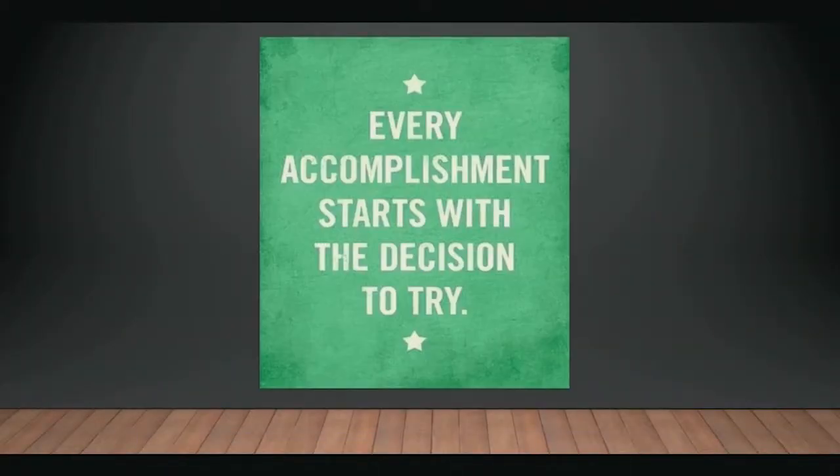Every accomplishment starts with the decision to try. The reason I post this here is that job searching can seem overwhelming. We just covered a lot of information. There's a lot of trial and error, but what you'll find is if you just sit down, type a keyword into Indeed, or if you go onto LinkedIn and you just try to find a recruiter at a company of interest, that your job search will start to take form. It's a matter of just trying.